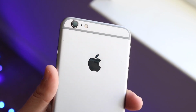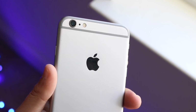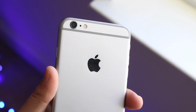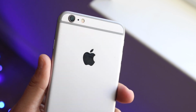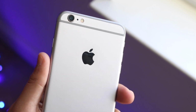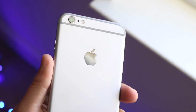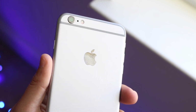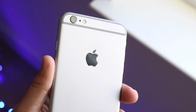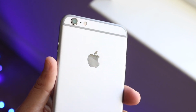Now, performance-wise, this phone, when it first came out, had the Apple A9 chip inside of it, the dual-core CPU, and then 2 gigabytes of RAM on every single model that came out. Now, what I can tell you is that, first of all, the performance of this phone for a 5-year-old device in 2021 is still pretty good.